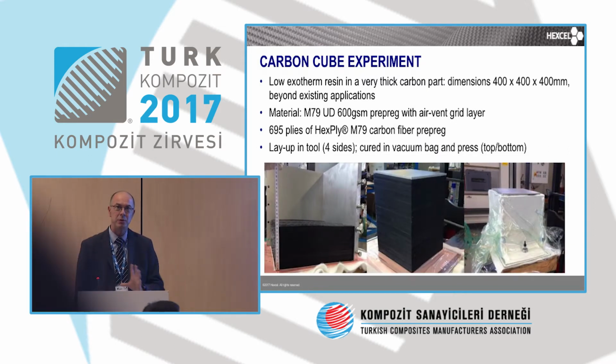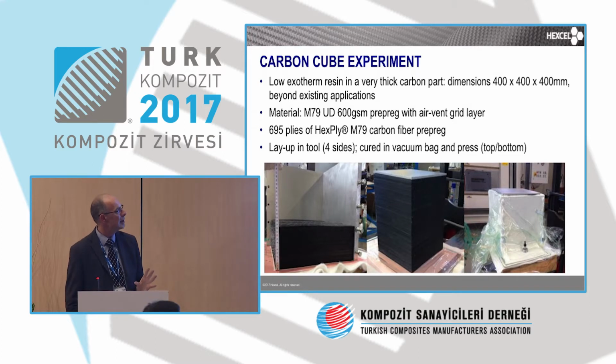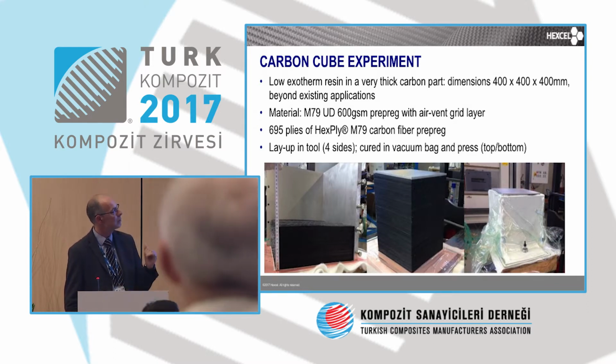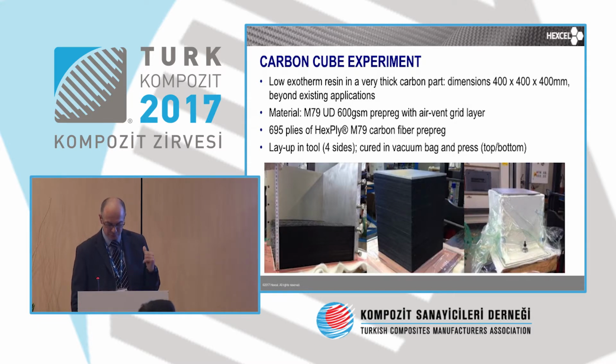To push that to the limit, we made it with nearly 700 plies of carbon UD 600 material. So a huge, big cube that we call the cube experiment. If you stop by at our booth, you will see a slice of it, which has already 120 plies, and you will see how heavy it is and the look of it. But this one was to really push that to the very limit.